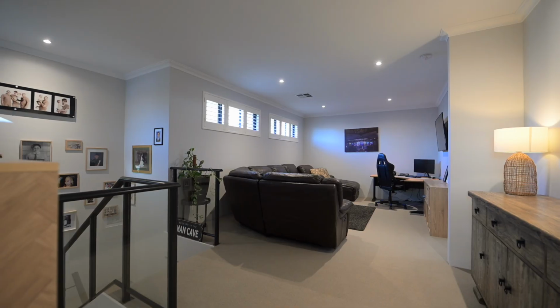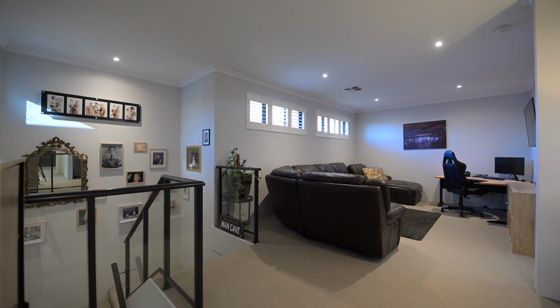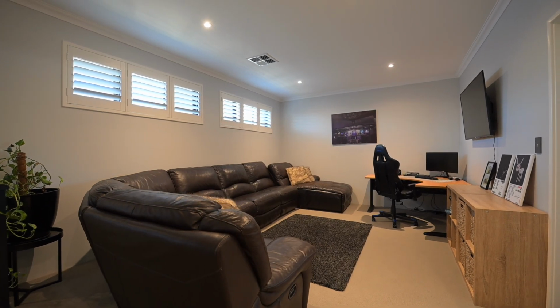Moving up to the second level is this lovely large second family room. Queen size minor bedrooms and a resort style bathroom. This is truly impressive.